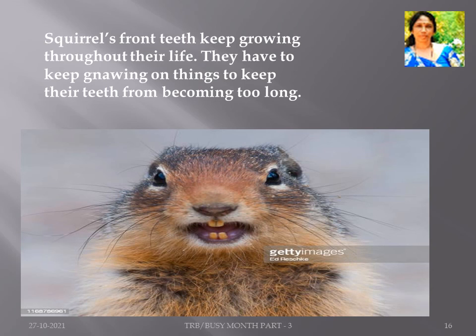If they leave it as it is, the teeth will become longer and it will be very uncomfortable for the squirrels. So the squirrel's front teeth keep growing throughout their life. They have to keep gnawing on things to keep their teeth short.